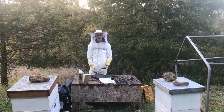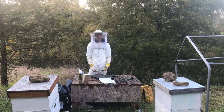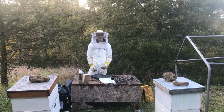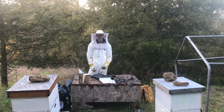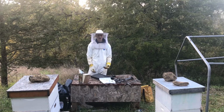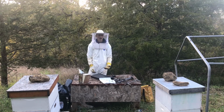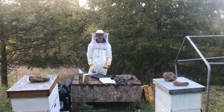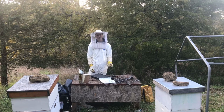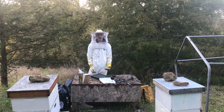So, I hate to start off on a bad note, but something is happening with my hives. And no matter what the scenario is, it's not good. When I came down here, I always look at my hives before I start recording. And that's what I did today, except I noticed something was off. It's very quiet. I have not seen a single bee enter or leave my hives.